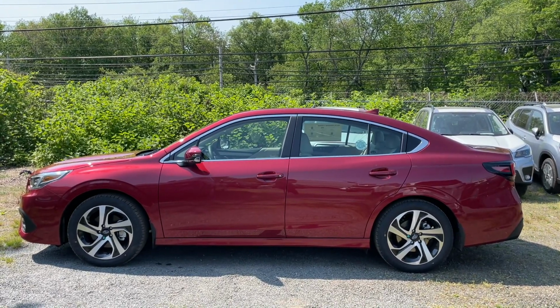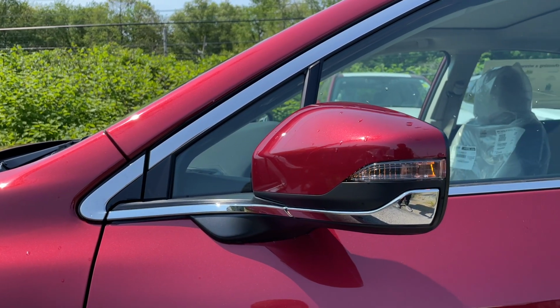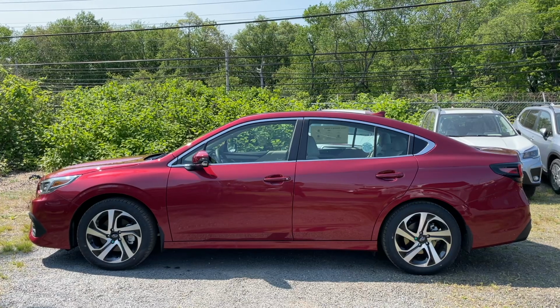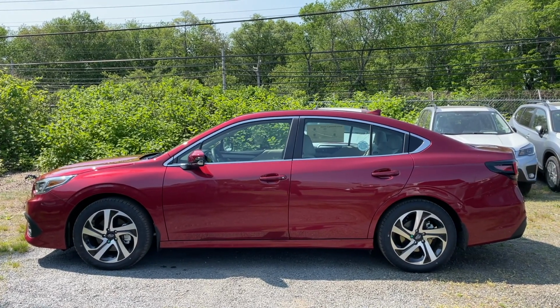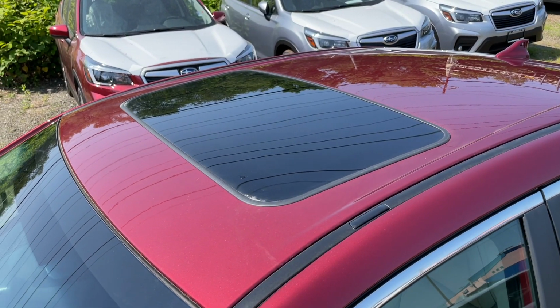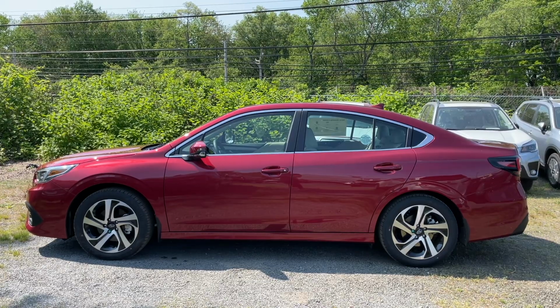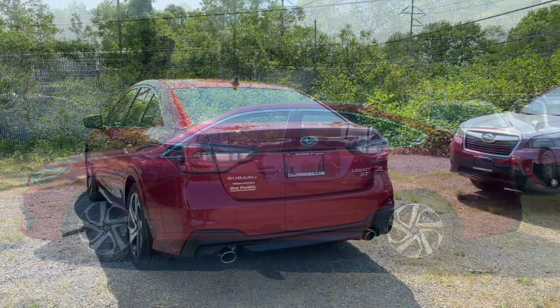There's a good amount of chrome around the windows, and there's a turn signal indicator on the mirror. The mirror is finished in the same color as the car, and it does have a good amount of chrome on it as well. All the way up top on the roof, there's a sunroof. It's a standard size sunroof, and right here on the side there's really nothing aggressive, which is expected from a 4-door sedan.